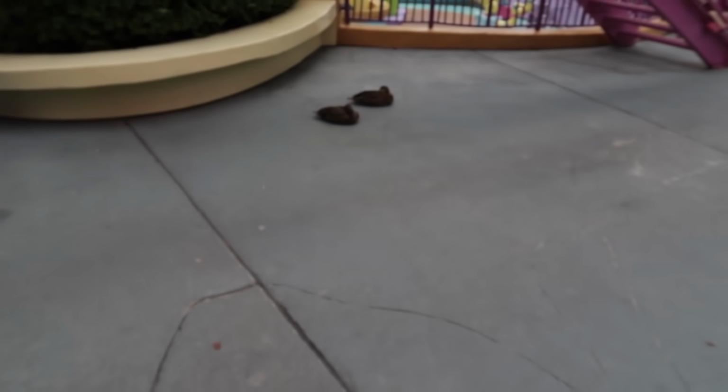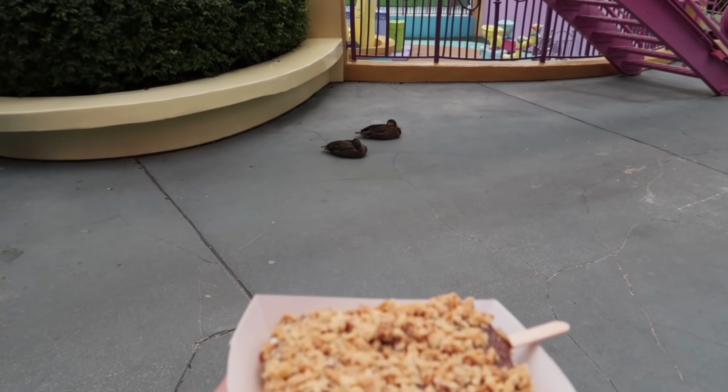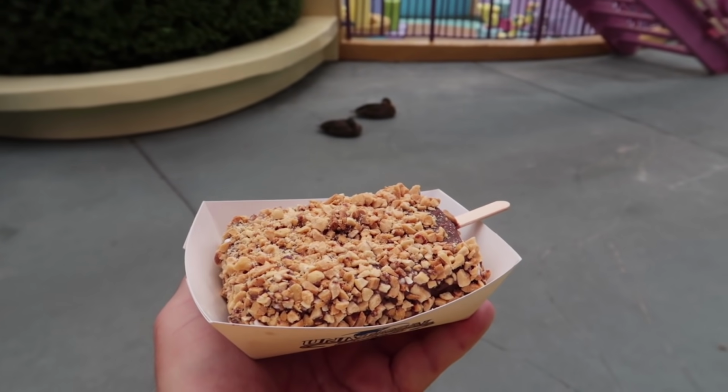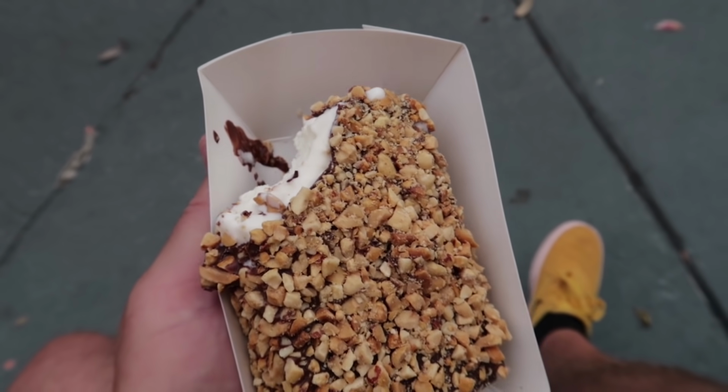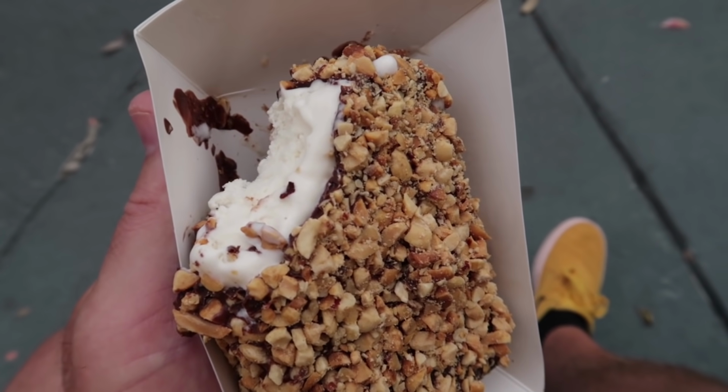Not weird? Those two ducks over there. Hello, ducks. I'm about to have a sundae on a stick. After the first bite, pretty good. I need to take some more bites to give you a complete review though.